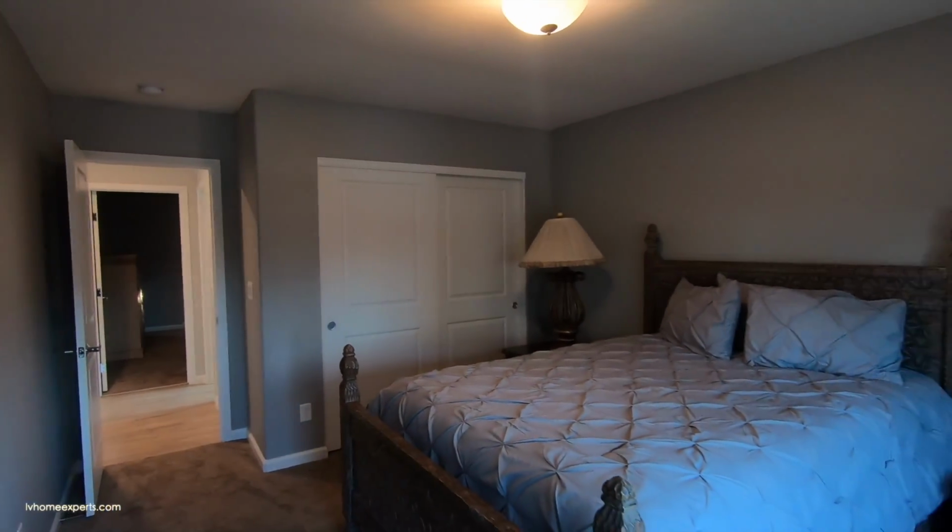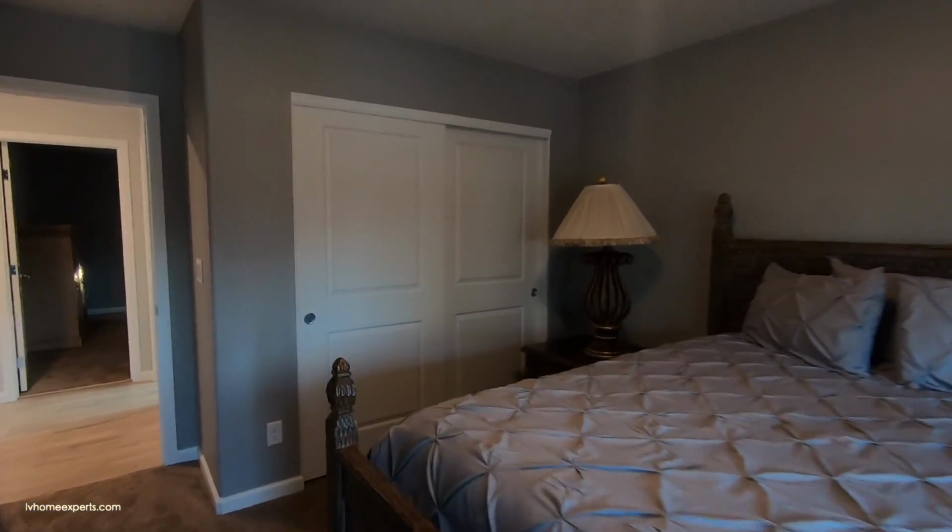Here we go, get some more light on my backside, not my butt side. Alright, that was a joke, folks. You're supposed to be laughing.